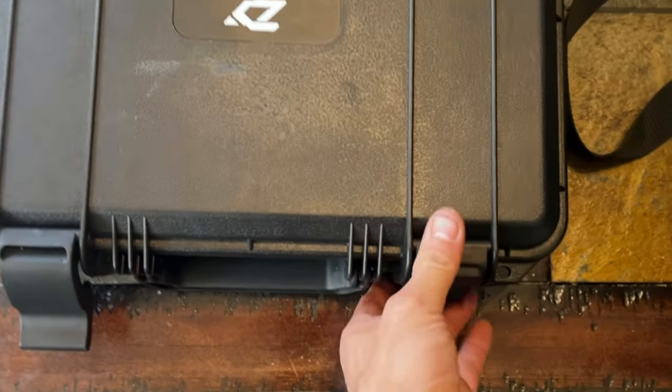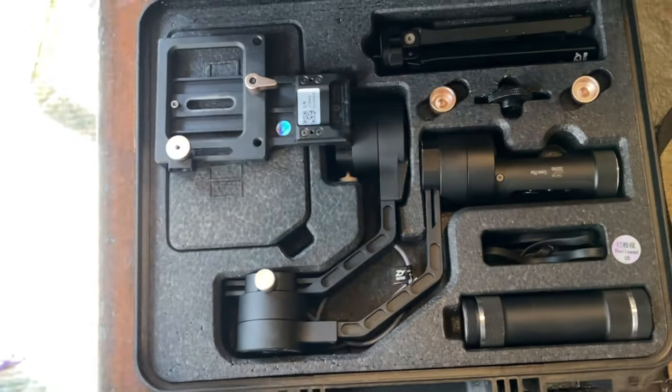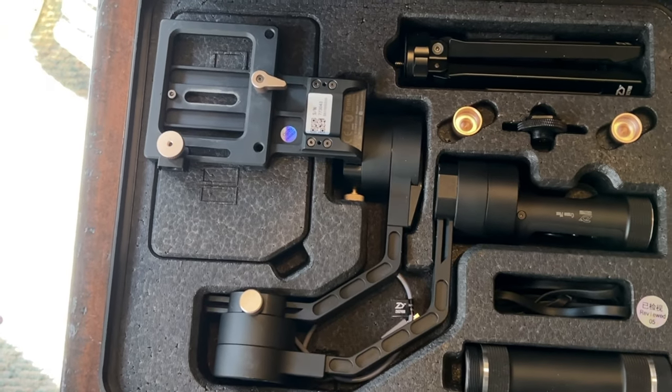And last, this is my Zhiyun Crane S gimbal. It is a DSLR gimbal. I'm kind of finding that a lot of my camera and lens setups are a little heavy for this thing, but I use this for car shows, sometimes for drift events. If I'm wanting to shoot the car sitting around, it's not really fast enough for me to actually get good results with the cars as they're driving and actually drifting and stuff. I usually do that handheld or on a tripod, but it's pretty cool.